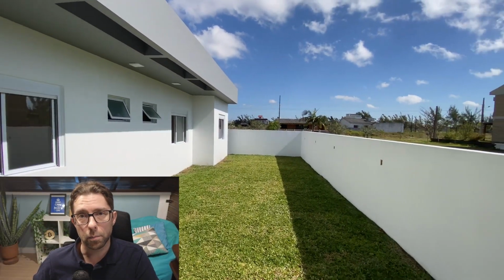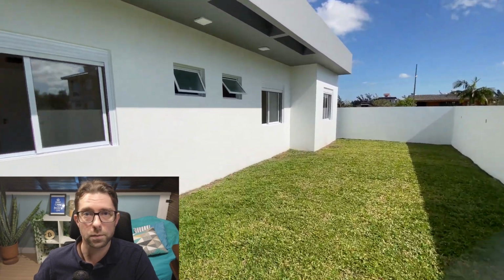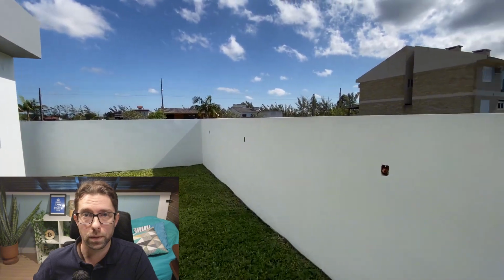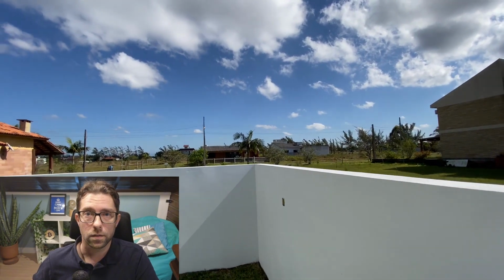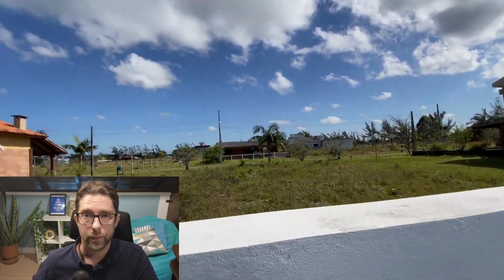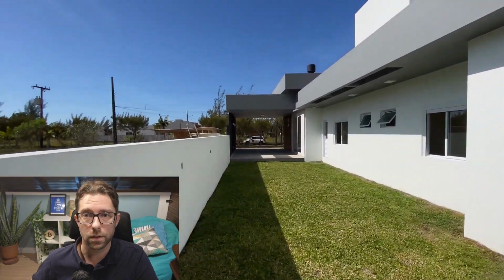And this is the back garden. It's an okay size, it's not that big, but it is big enough to install a swimming pool if you want to. And then surrounding this property, you can see there's lots of empty plots of land. So in the future you're going to have lots of neighbors constructing houses here, creating lots of noise and mess and stuff, so that's definitely something you need to consider.